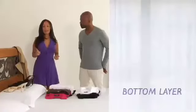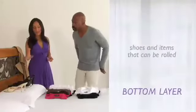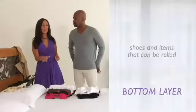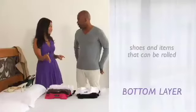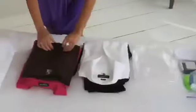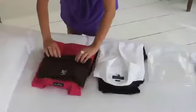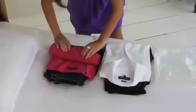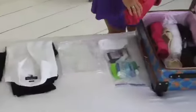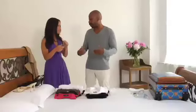So for the bottom layer, you're gonna put shoes and garments that can be rolled up easily, like t-shirts, sweaters, sweatpants, and jeans. So soft things and shoes on the bottom level. Right. Okay. Rolling is better than folding because it saves space and helps prevent wrinkles. Plus, you can fit rolled up garments in tricky spaces a lot easier. Yeah, and most people can roll easier than they can fold. Anyone can just kind of roll with it.